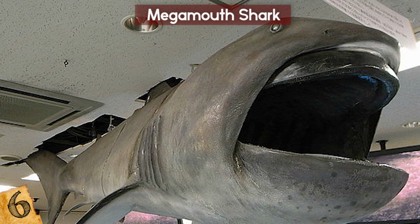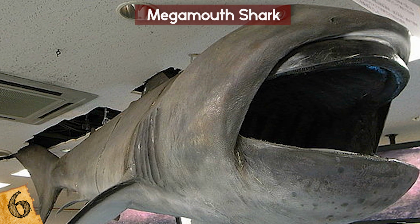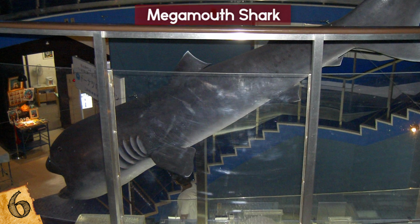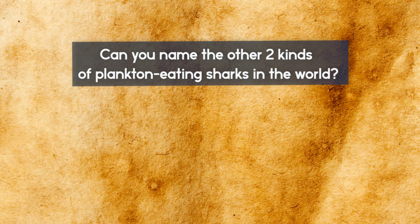There are only 3 types of sharks in the world that are known as filter feeders, meaning that they eat plankton and other small creatures. The Megamouth Shark is one of those 3. Here's a question for you. Can you name the other 2 kinds of plankton-eating sharks in the world? Put your answer in the comments below. The answer is coming up.